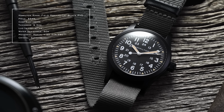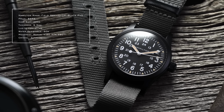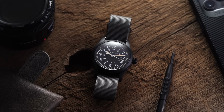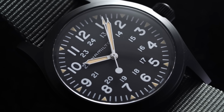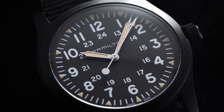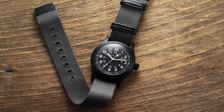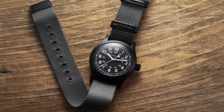That's one I personally own and probably my favorite from the collection. It's a little bit more tactical. Yes, PVD does have some downsides because it is just more of a surface coating and process in regards to what it is doing. But typically Hamilton, for the price range compared to a lot of other brands out there, do a much better job for a more attainable range.